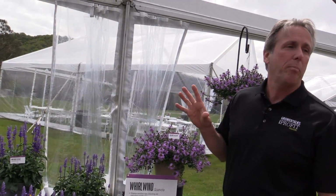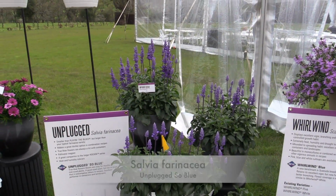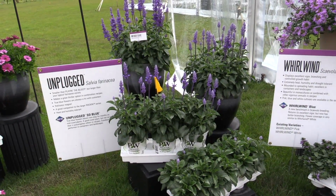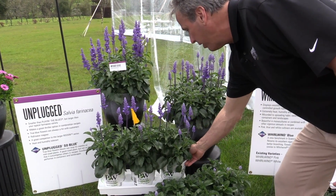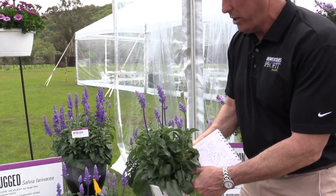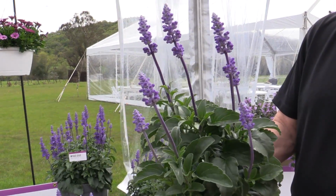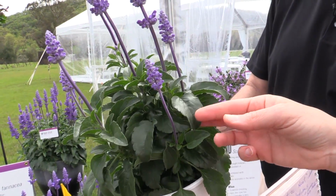But this is one I personally like a lot. It's a Salvia farinacea called Unplugged. It's a vegetative farinacea as opposed to a seed farinacea. What I love about farinacea, well, 2 things. First off, the foliage always looks perfect. I have never seen a brown spot, a bug, a leaf miner, anything. It looks like it's plastic. It's perfect. Such a nice green too.